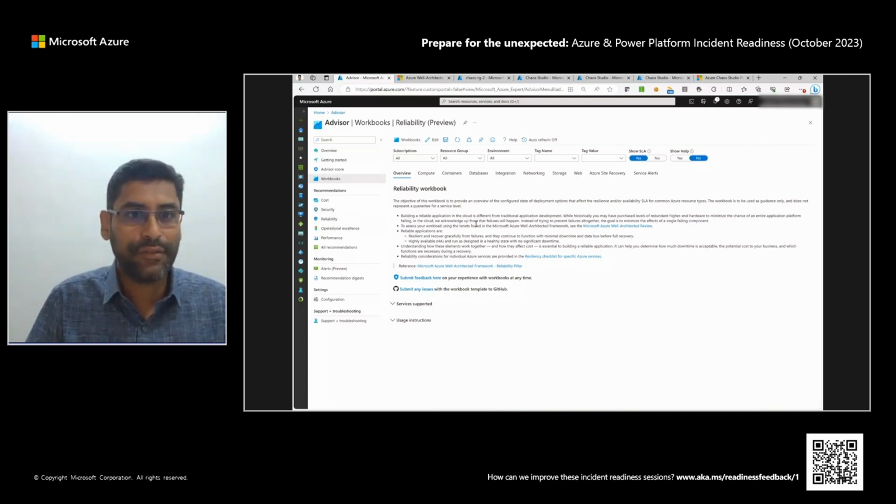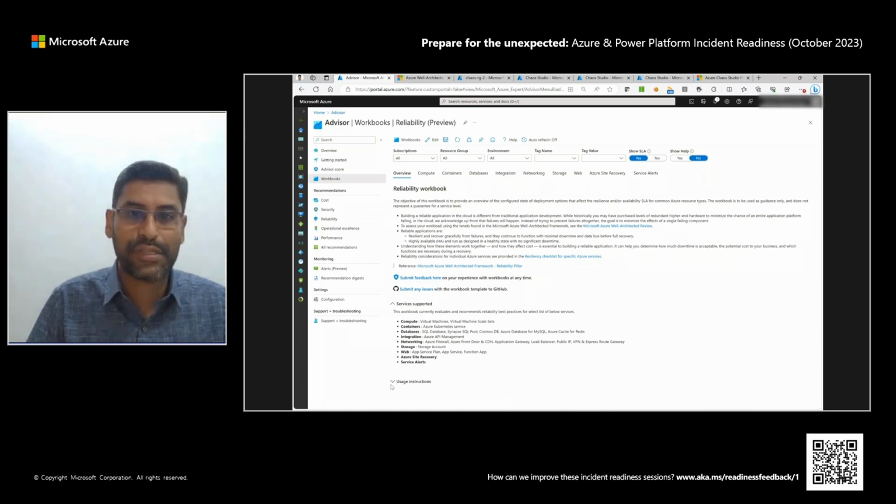Once we land in this workbook, we will see an overview of what this workbook is all about, some links to submit feedback, and some of the services which are supported, along with the usage instructions. As mentioned in the usage instructions, this workbook can be filtered by subscription, resource group, environment, and tags. There are a couple of features like show SLA and show help, which provide information around the service-specific best practices you need to keep in mind to achieve the highest SLA, and some of the well-architected recommendations you need to consider while implementing.